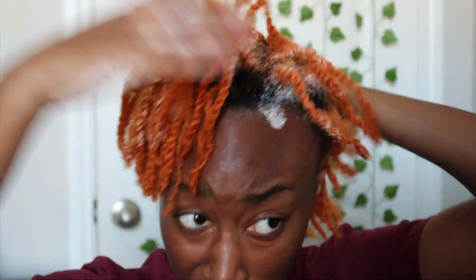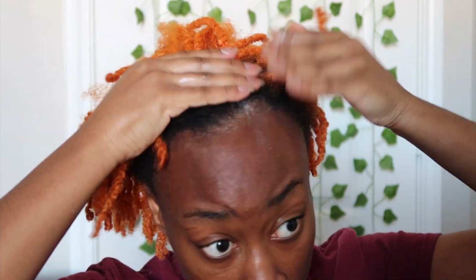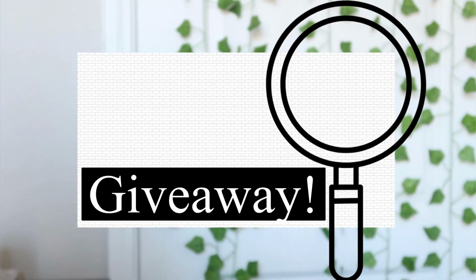So now we are doing the last pump. I'm dancing because that's a lot. So I'm just rubbing that in, and this is going to be my last pump. I'm going to put this over my whole entire head, and my head is damp. My hands are dry, but my hair is damp. I've seen people use it where they don't rub their hands together, and they say this isn't enough product. 3 pumps was enough for me.